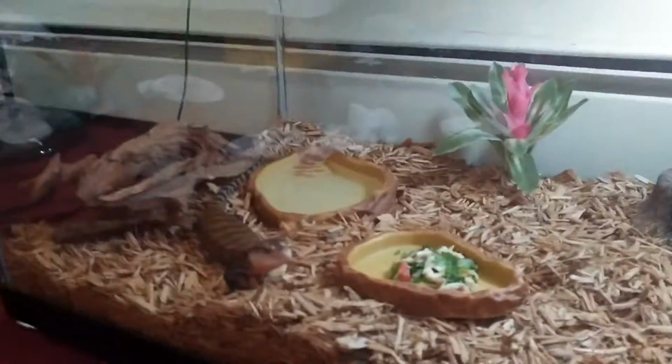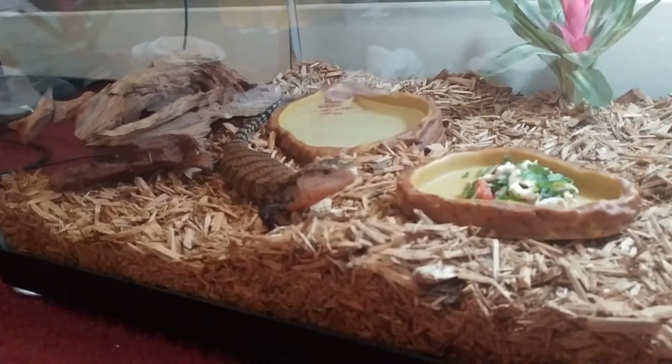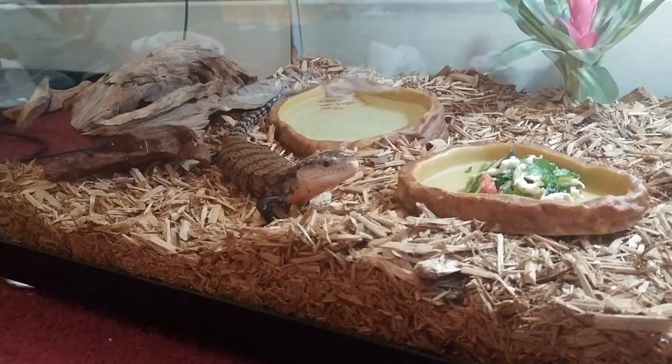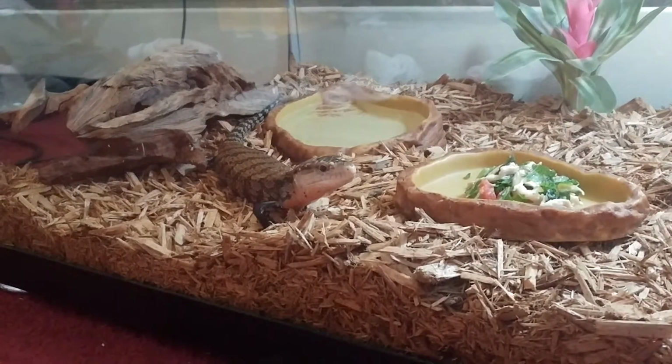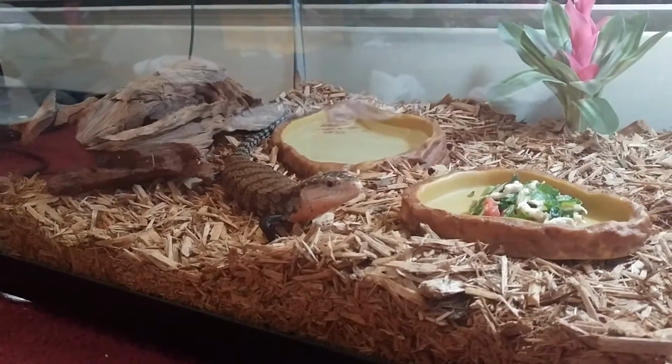But a little bit about these guys. So the Indonesian blue-tongued skink likes its humidity between 25 and 40%, where the northern blue-tongued skinks like things a lot drier, where 25% would be the highest that they would actually recommend, and they would like it to be much lower.